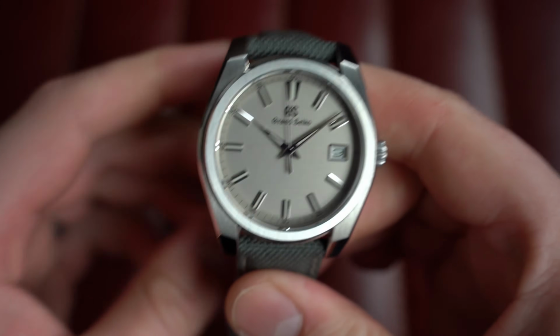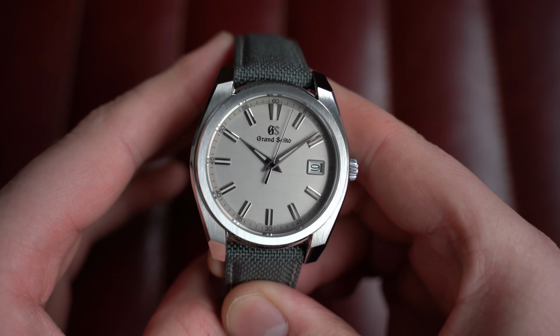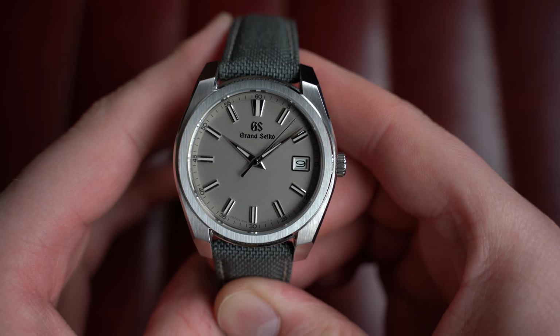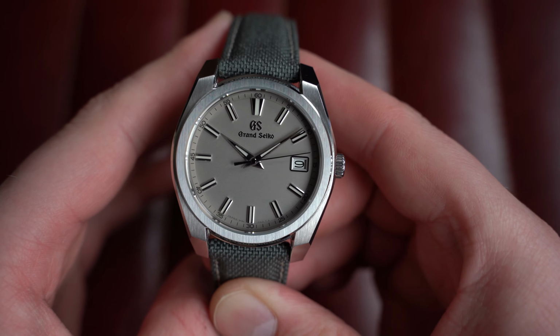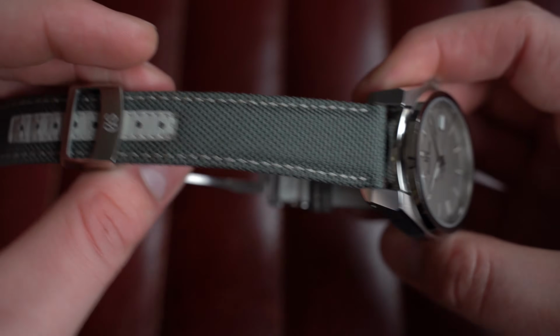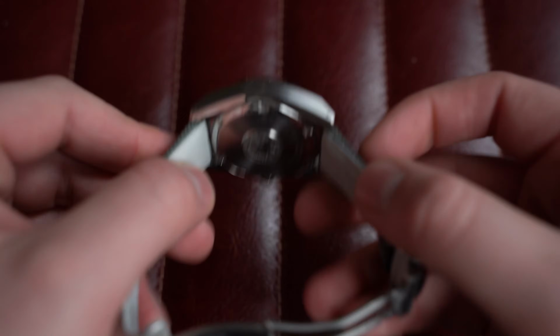So now on to Grand Seiko with the Grey Beast, as it's known. Very, very cool name. This is the fantastic Grand Seiko Quartz with the 9F82 caliber inside, and specifically this is the SBGV245, from December 2020 with its box and paperwork, paired on its original Grand Seiko canvas strap, which is super comfortable and super nice.